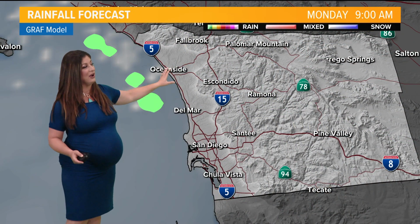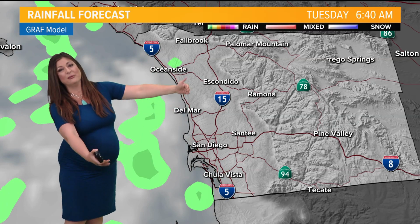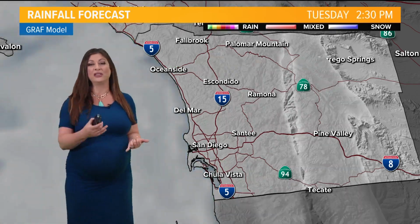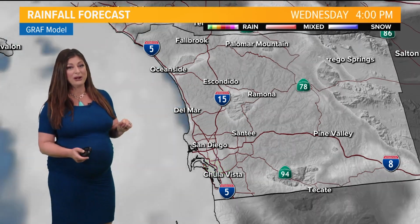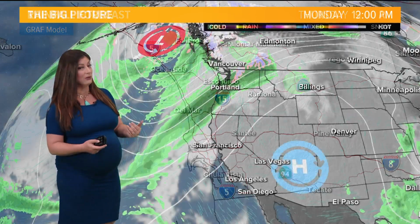Let's show you this cloud forecast model. As the clouds retreat back, you see right there, they come on through again late tonight and early Tuesday morning. So that's why we could get that marine layer again, another foggy day Tuesday, but then the afternoon should be sunny. Wednesday, Thursday, there's an area of low pressure that comes through. That will bring us widespread cloud coverage that will likely linger.